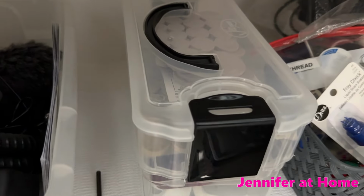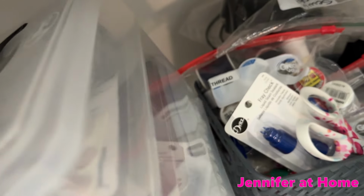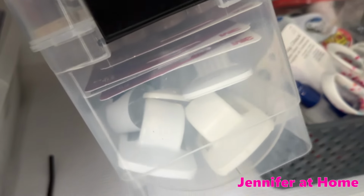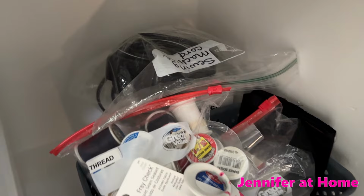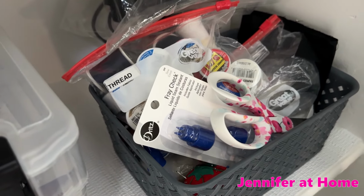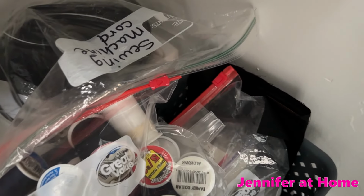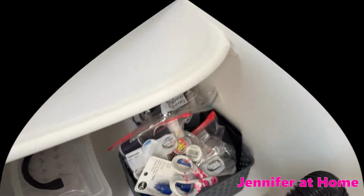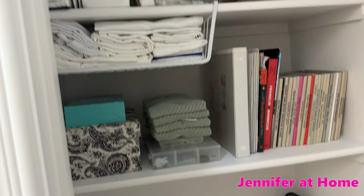Here I have some felt pads that I can use on furniture or put on things so they don't scratch, and some command hooks in case I need to hang anything. And here I have all of my sewing equipment. I just put it all in this basket because I can easily grab it in and out of this closet whenever I'm going to sew. Let's take a look at the whole entire closet from top to bottom.